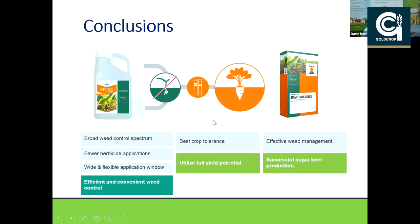So the conclusion really of what the whole package offers: it's very broad spectrum weed control, fewer applications, and a bit more flexibility in terms of the window of application, and very efficient weed control, and that's what we saw last year. The crop isn't affected by the herbicide, so it's very safe from that point of view. So there's no negative on the crop, and again, with very effective weed control, there's going to be no weed seed returned into that field for that year. And so that's covering all the key points.